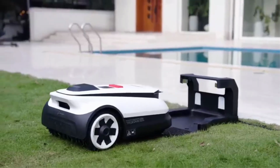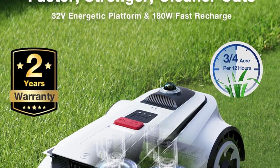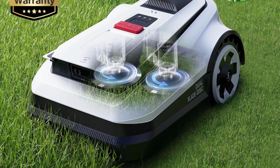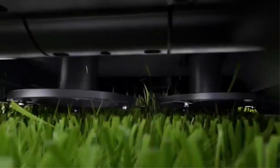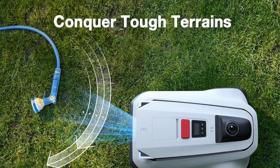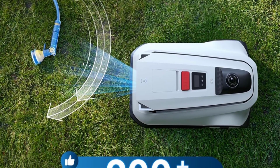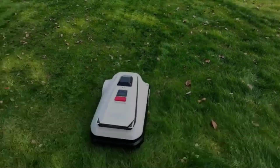Its 32V motor with dual cutting blades provides a 13-inch cutting width, covering up to 400 meters per hour, while the 5Ah battery allows fast 45-minute recharging, minimizing downtime. The mower's True Edge technology ensures precise edge trimming along fences, walls, and hedges, and the ECOVACS Home app allows full control of mowing zones, speed, and cutting height, 3 to 9 centimeters, for a customized lawn care experience.